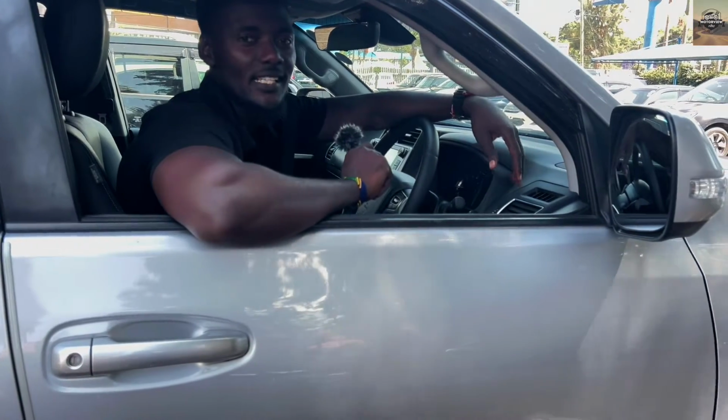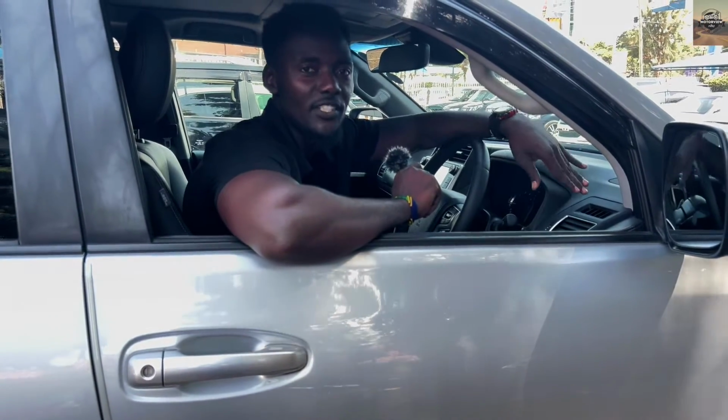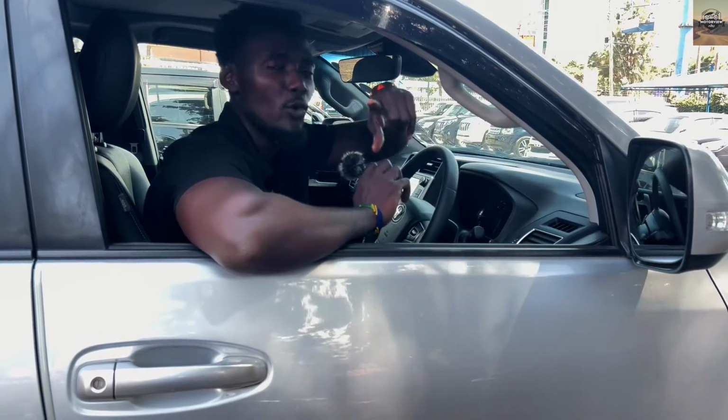Today we are looking at the Land Cruiser Prado TX. This is a 2017 model. We take you around the car. We'll take you through the interior, the exterior, the bonnet. That's the engine. We take you to the boot. You will see the specs, the power, and everything, and also the price.